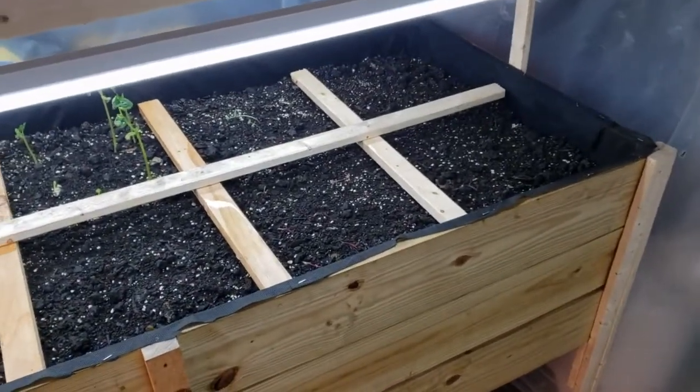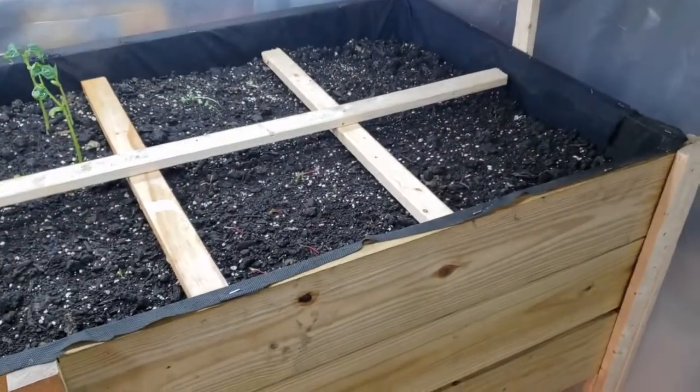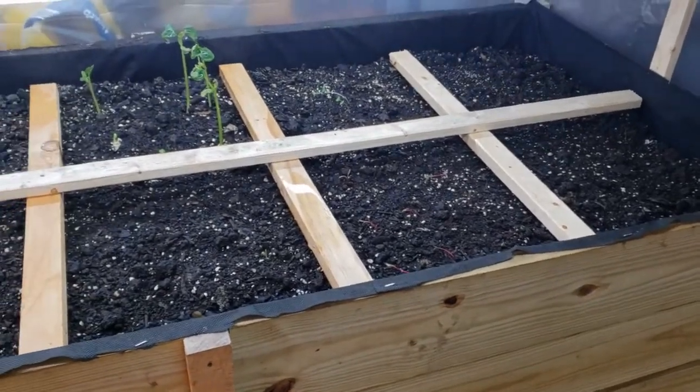For our indoor soil garden bed, as you can see, about a week in, we have some seedlings that are popping up.